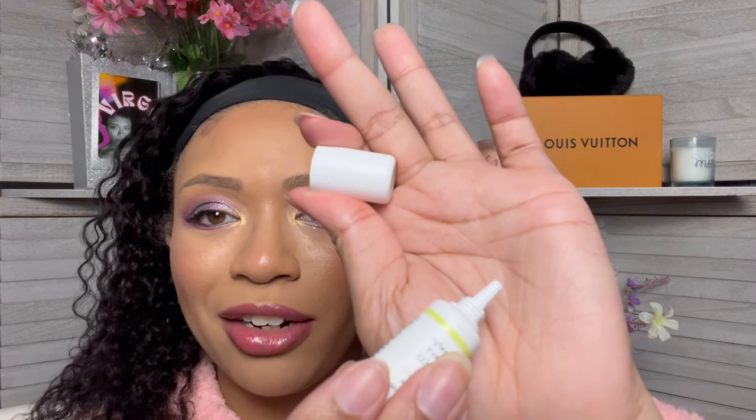Maybe it's a dream for your eyes. I don't know yet. It says, using your finger, gently dab around the eye area in an upward, outward motion. Use morning and night after cleansing to awaken tired eyes, with plumping moisture and revitalizing nourishment. Ooh, okay, so we got a little eye cream. Ooh, and it comes with a little applicator like this so you can feel like one of those Instagram people. Now, I'm just gonna put a little dabby dab.